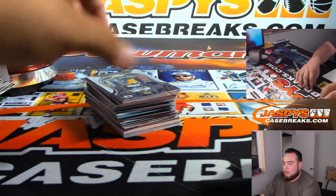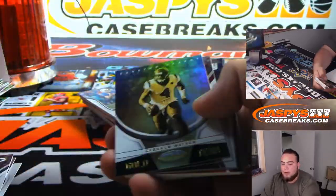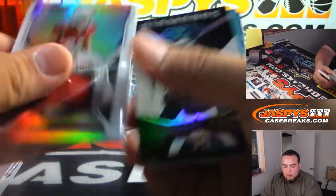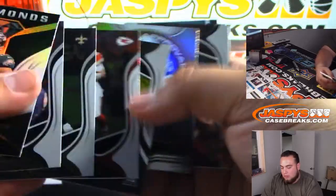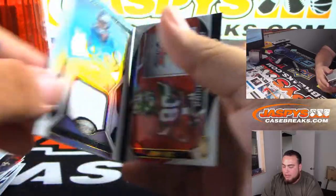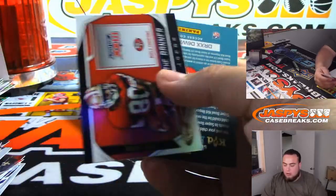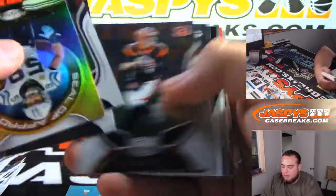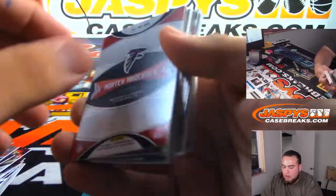Alrighty, last box, guys. Good luck. Second half is in the store, guys. You guys will be able to get that done with Joe tomorrow. Immortals, Brian Dawkins to 50. Andy Isabella for the Cardinals. $3.99 with Sean Gary. And Miles Sanders, New Generations, for the Eagles. Big Ben to $4.99.